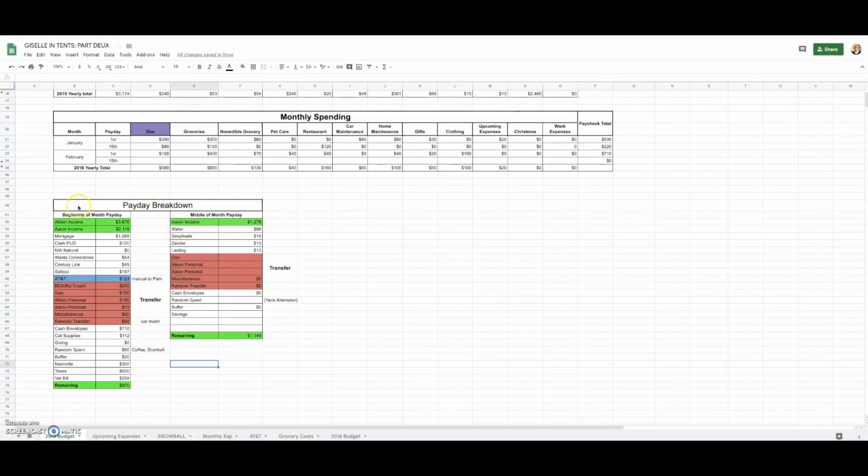So this area is our first half of the month payday. This area over here is our second half of the month payday. And I'm going to delete this because that is from last month. We had to put a new alternator on our car, and we put that under random spent. That was because we had to buy it on Amazon, and so there's not really a category for that. Anyways, deleted that. And over here we have our income at the top plus all of our regular bills.